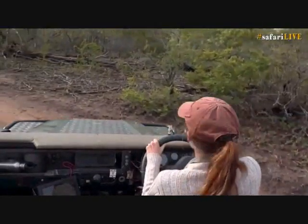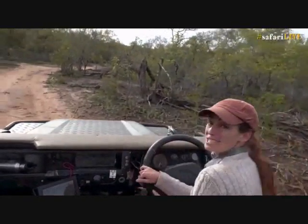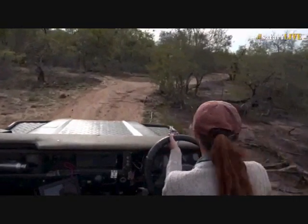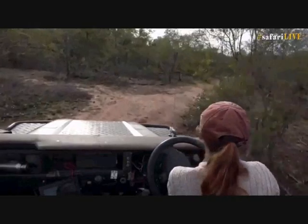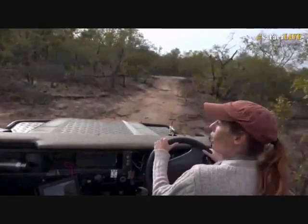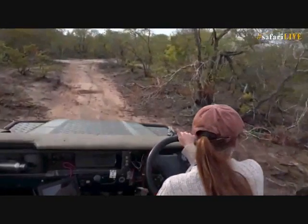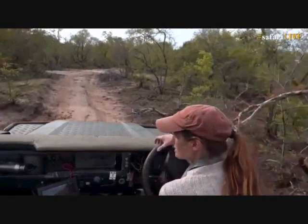Came upon another herd of impala, still no sign of babies, and they all dashed off into some very dense vegetation. They're quite nervous, and I think that's probably just a product of the morning after a scary night for them. Lots of rain, it's dark, it's windy. Perfect hunting time for predators.